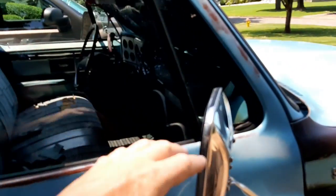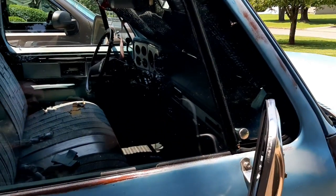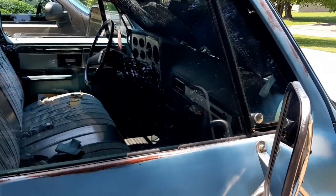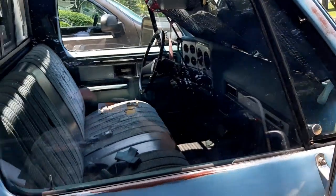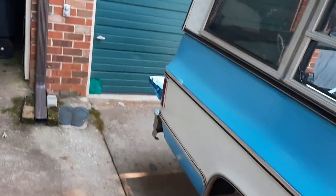Okay, guys, I got it all painted and I put some Penetrol on it. Got a little bit of dust from steel wool where I was cleaning the window from the little bit of paint overspray that I didn't see previously. I'll show you the other side.